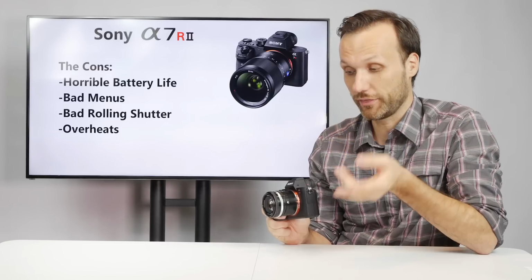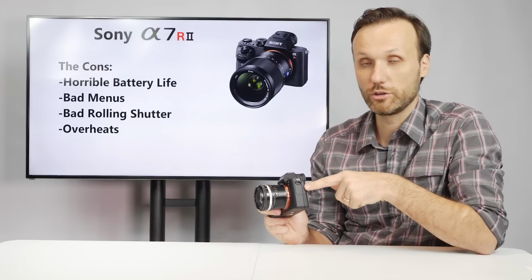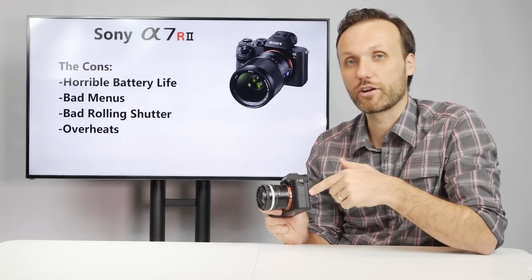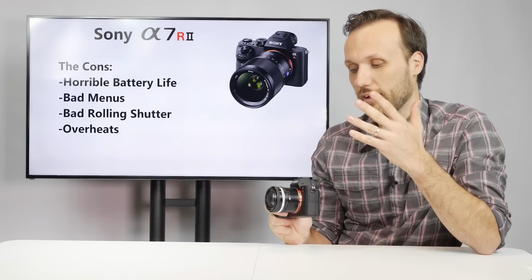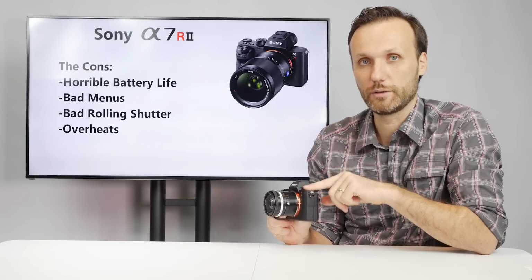But one of the great things, like I said, about the camera is the fact that you can now power it through the mini USB connection on the side. That's where I would say that function comes in really handy, because that means that you just simply don't have to rely on those small Sony batteries.